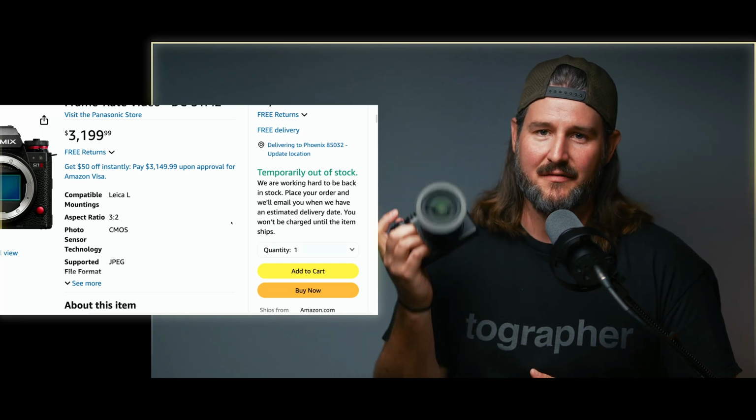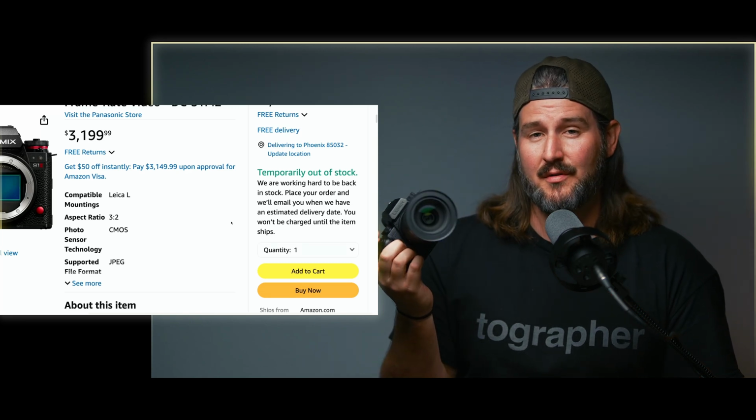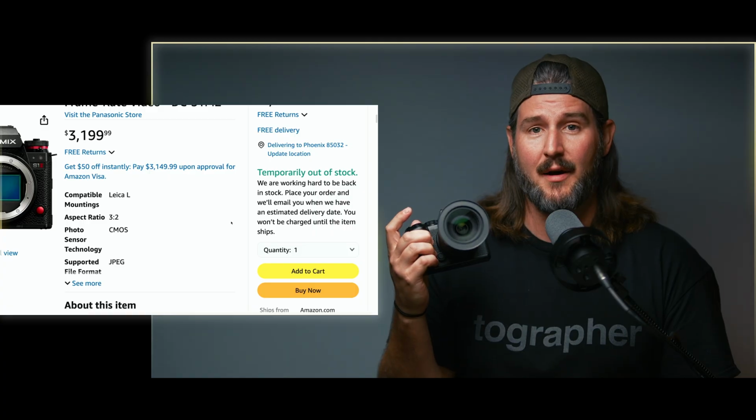Welcome back to your daily dose of camera content, and the S1 Mark II is still back ordered, so today we're going to talk about what to buy instead.